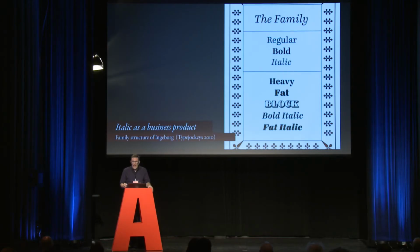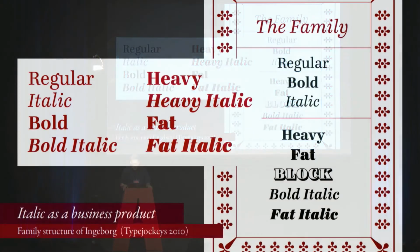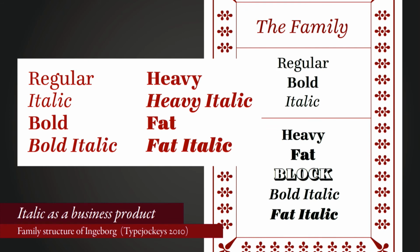There's also pressure to create an italic for every weight in your family. You need something to happen when those users hit that I button in Word, right? Type Jockeys originally had this configuration for their lovely family, Ingeborg, but eventually needed some added in a heavy italic and packaged them this way. It was easier to sell. And I was told a few months ago by a type designer who said, I've created some faces that don't have italics, but they don't sell. There's pressure.